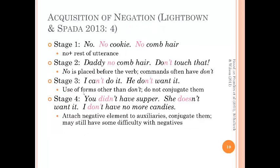Negation: what children do at first is add no. So no cookie, no comb hair. Their rule is no plus the rest of the utterance. Then we have daddy, no comb hair. And now we have no in front of a verb.